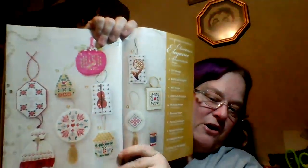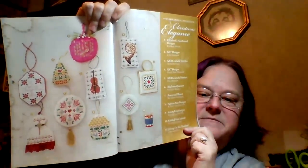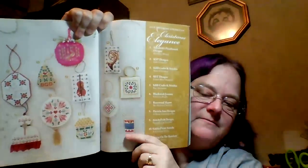We have the gold section. I'm not terribly enamored with many of these in here at all, but somebody may like them. If I did any, I'd probably end up doing this one.